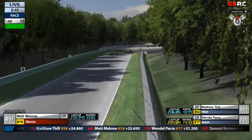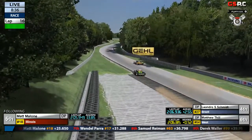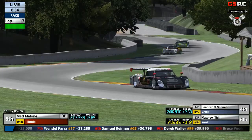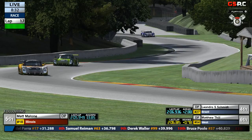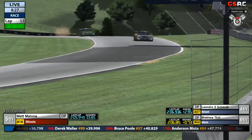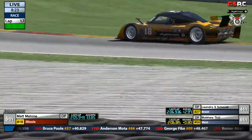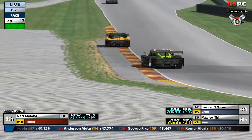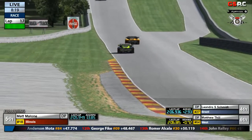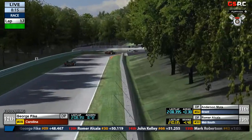But let's jump over to Matt Malone, who is under threat from Matthew Phil. Looks like he might try an over-under, and he does in fact, as Phil unfortunately loses speed in the sand trap. Yeah, Phil's tires are probably really going off at this point since he had that really early pit stop. That's a very good point, but Matt Malone, wow, now up into 5th place after starting in 15th. He has been one of the biggest movers.